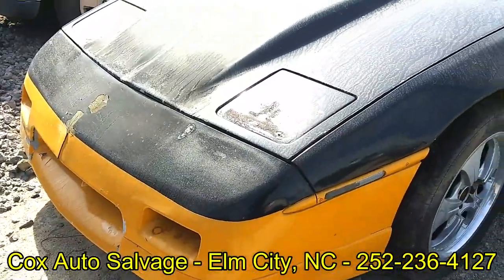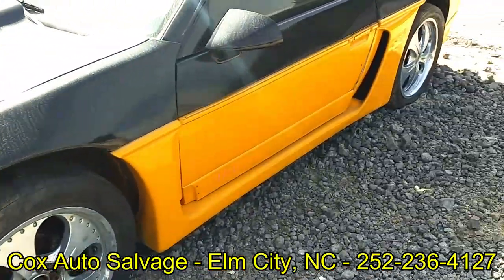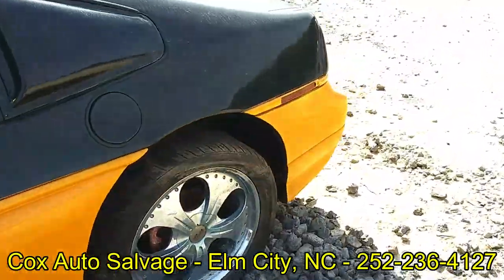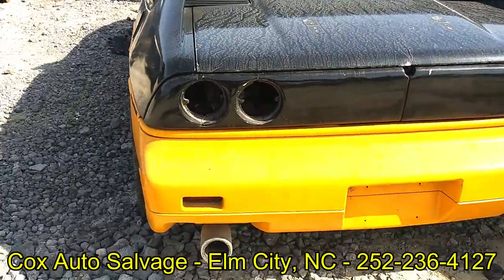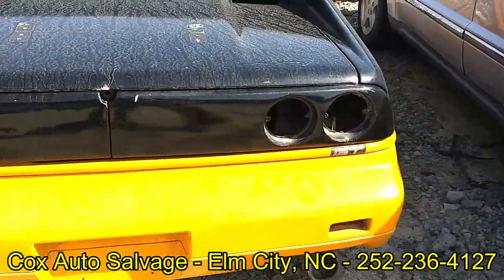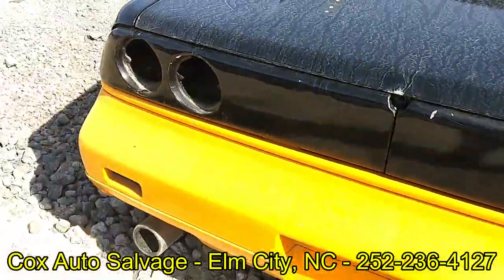Look at this fake Corvette. Y'all said that's just a Fiero, but no, let's go to the back. Look at what they did to the back. Now they put this kid on it. Check this out, yo. Look at that. If you wasn't paying attention, I'd sell you a Corvette in a heartbeat.